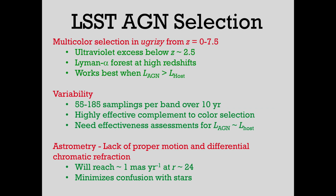This will be mainly ultraviolet excess selection below redshifts of about 2.5, and you will then be utilizing the Lyman alpha forest at higher redshifts to select active galaxies. And clearly this approach will work best when the active galactic nucleus is substantially more luminous than its host galaxy. Because, of course, in cases where the active galactic nucleus is less luminous than the host galaxy, you will have additional challenges separating out the light associated with the accreting black hole from the light associated with the stars in the host galaxy. And I can say more about that later.